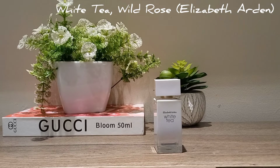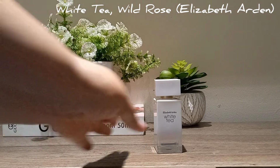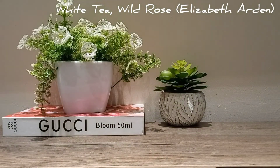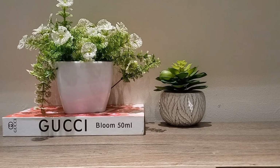So the sillage and the longevity, zero, I tell you. But it's for the moment. You spray it, you like it, you spray it again, you refresh yourself. That's the way that I see this perfume. It's very spring, summer appropriate. If you just want a pick-me-up for a low price, Elizabeth Arden's White Tea Wild Rose will do that for you.